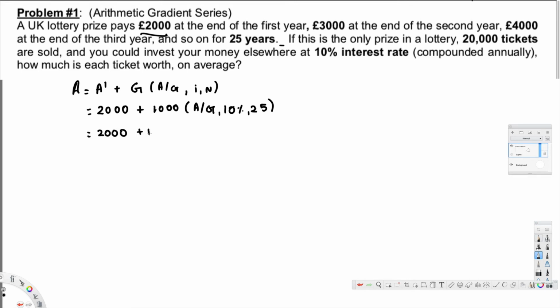2000 plus 1000, and AG 10% 25. This is the arithmetic gradient series factor. And if you look at this one from the table, you will see that it is 7.4580, and this is altogether $9,458. That's the A value.